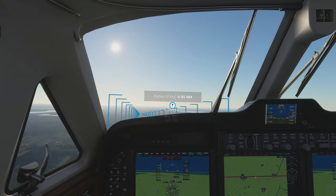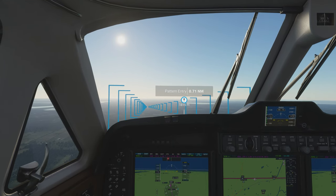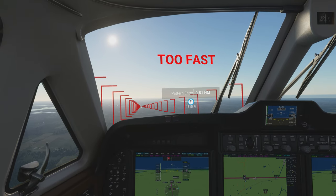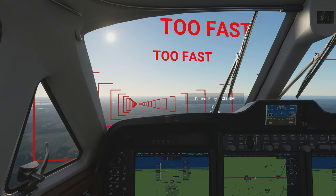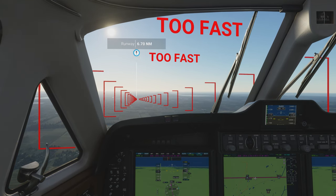I'm going to drop it some more. I'm going to get myself over towards the right side, try to keep the runway centered visually. Okay, more dropping of the throttle. Flaps are as far down as they can go. Landing gear is down.